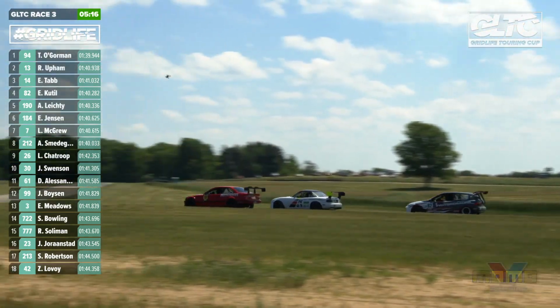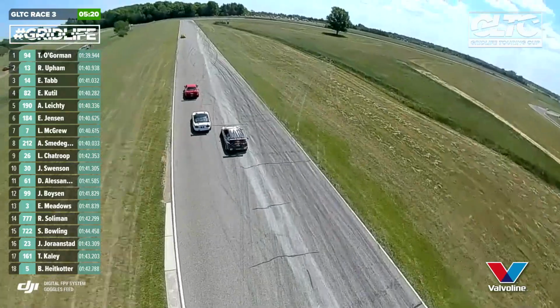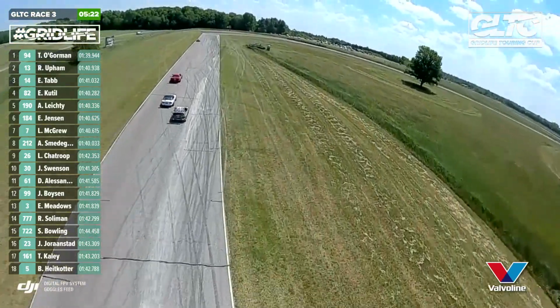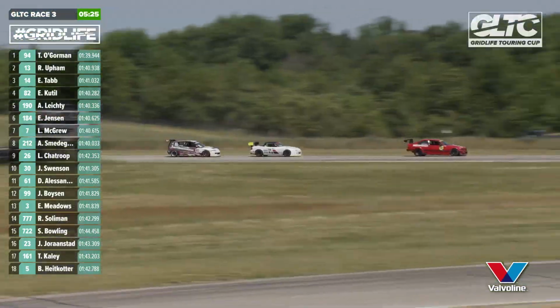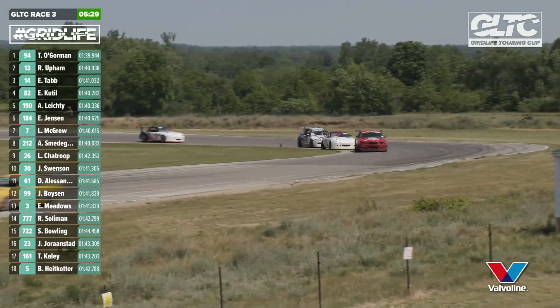He's going to be someone I think that's going to be a contender later in this race, going into the invert for race 4. Here we go. Now Catil pulls alongside Emil Tab on the run down to turn number 3. Can he pull that K-Swap Civic alongside the K-Swap Miata? Not quite. Within a foot of the bumper down through turn number 3.